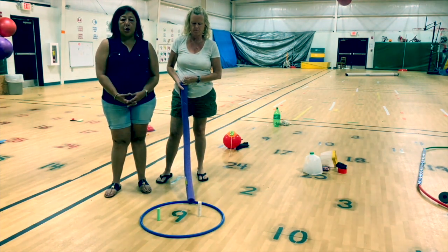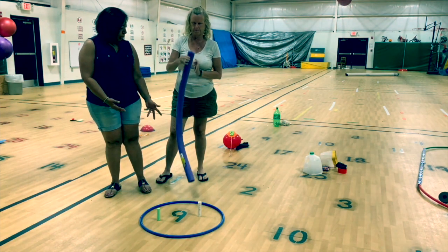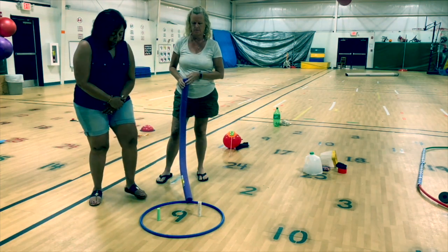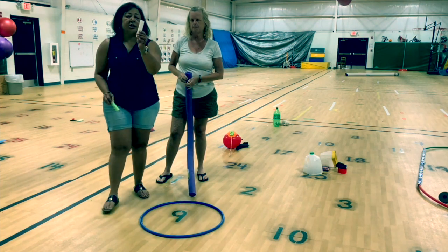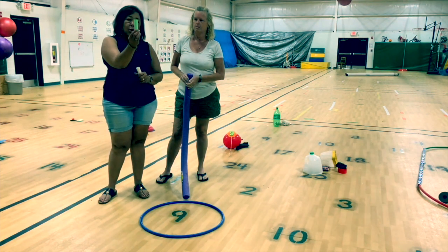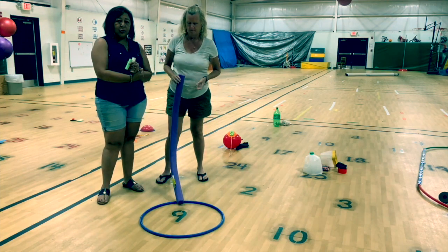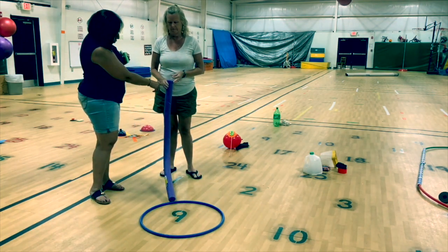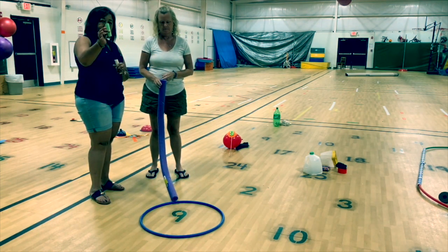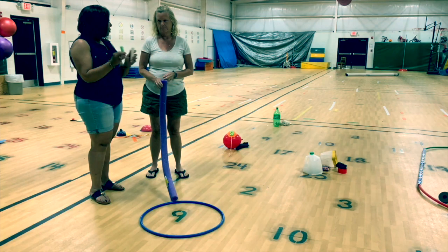This game is called Roller Coaster, and it's a game you play with a partner, and you need just one of your pool noodles if you've got one. We used a hula hoop for our marker, and then we have a small piece of PVC pipe. We just need a little stick that'll stand up, and you can use a piece of chalk. You also need a marble, because that's what's going to go down the roller coaster. The pool noodle is the roller coaster, and you'll drop the marble down, and your goal is to try to knock the stick over or the chalk to get a point.